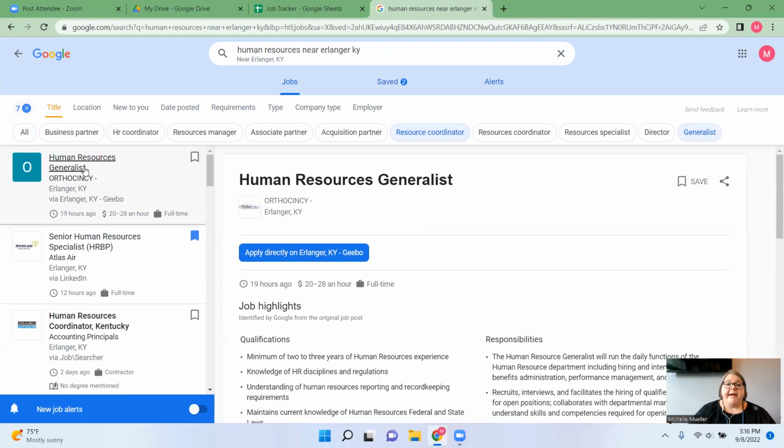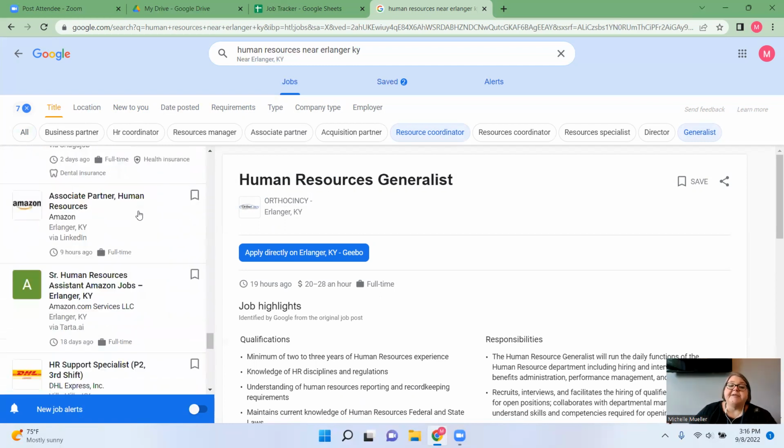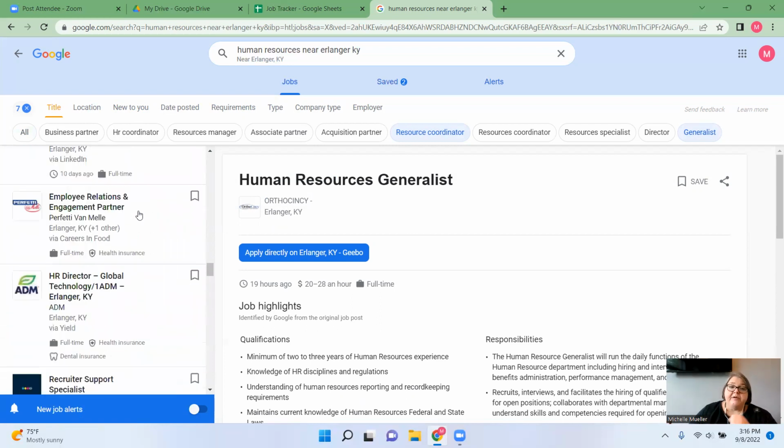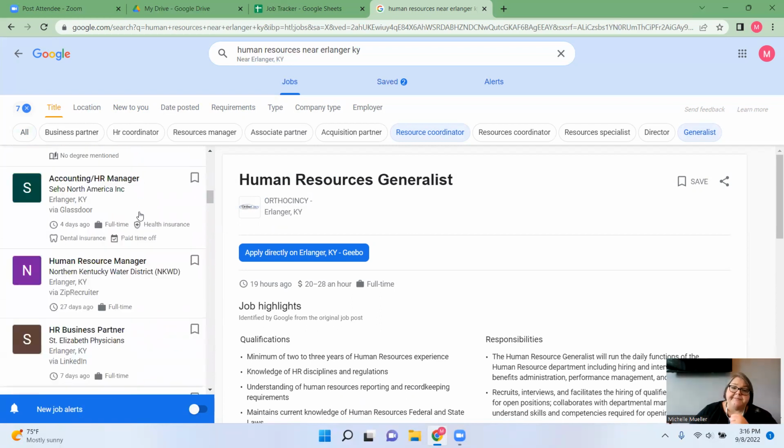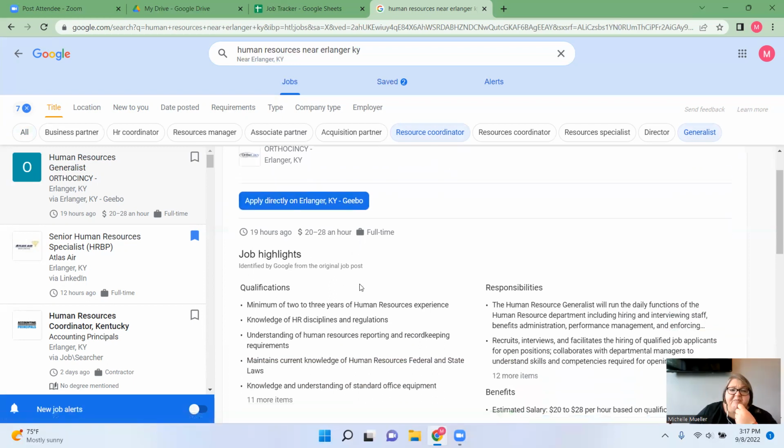So now my results, you can see they're different. I don't have the same results I had before. So I have different things on the left. And I'm going to have fewer results, but they're going to be more meaningful. They're going to be positions I'm actually interested in. So now at the top, I have a human resources generalist with Ortho Cincinnati. And they're in Erlanger, Kentucky. This was posted on Depot. I'm not familiar with that. So it looks like Google didn't find this on LinkedIn. This is what it said, 19 hours ago.